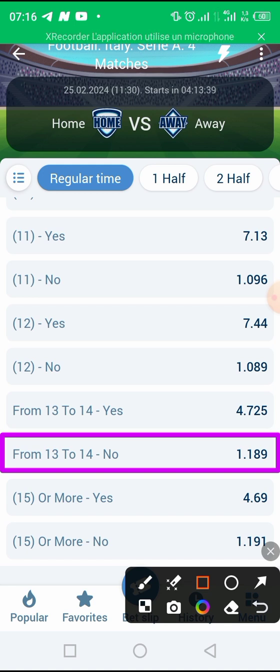So guys, we can just select this option and win our bet in a very, very easy way. This is the option I wanted to share with you today. Tell me what you think about this option in the comment section.